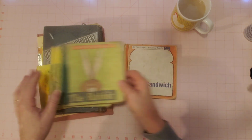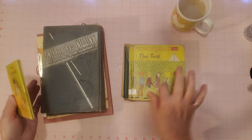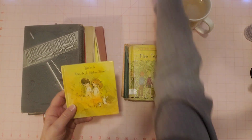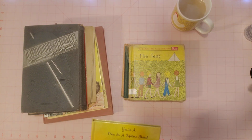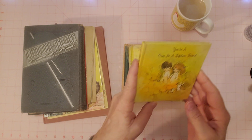So these little books I found, I thought they were really cute. I've never found them before. And we'll look at those in just a second. Let's see what else I have here to get through and check my time. Let's see, I've got it up here on my TV. Yep, I've got about 5 or 6 minutes.